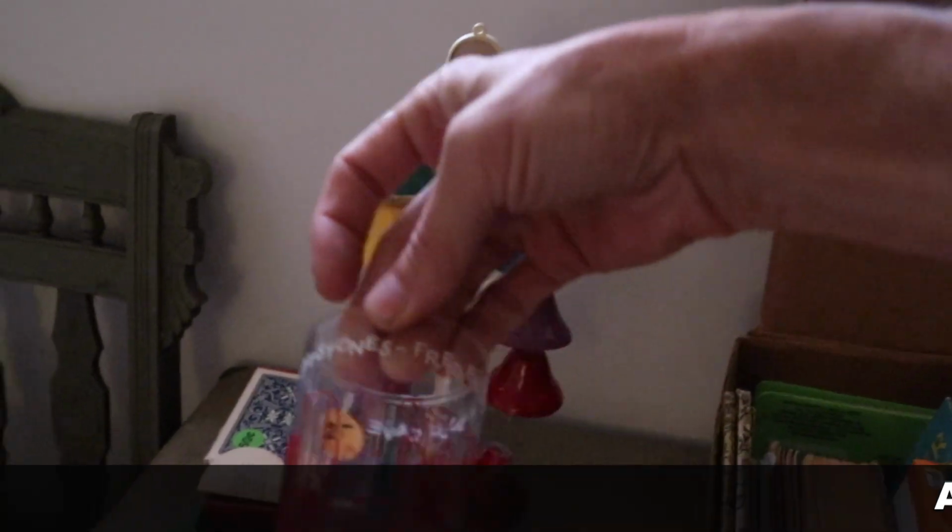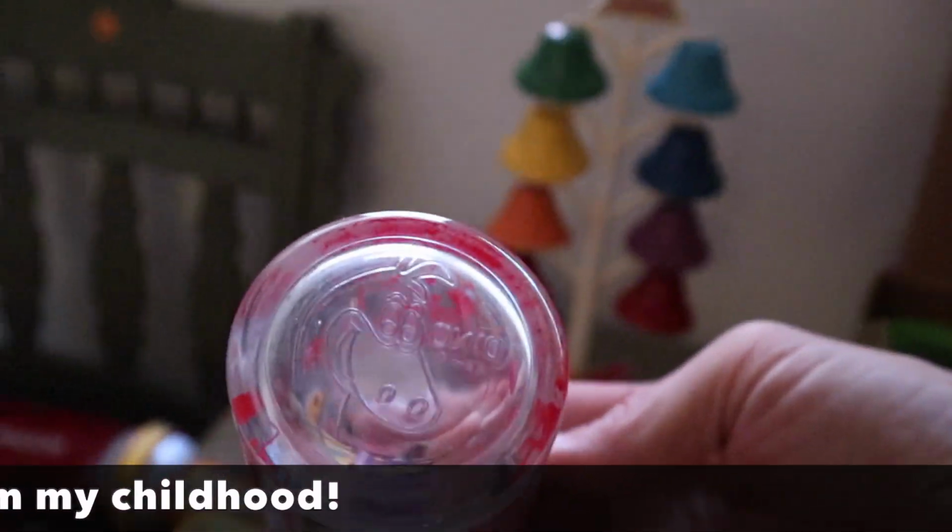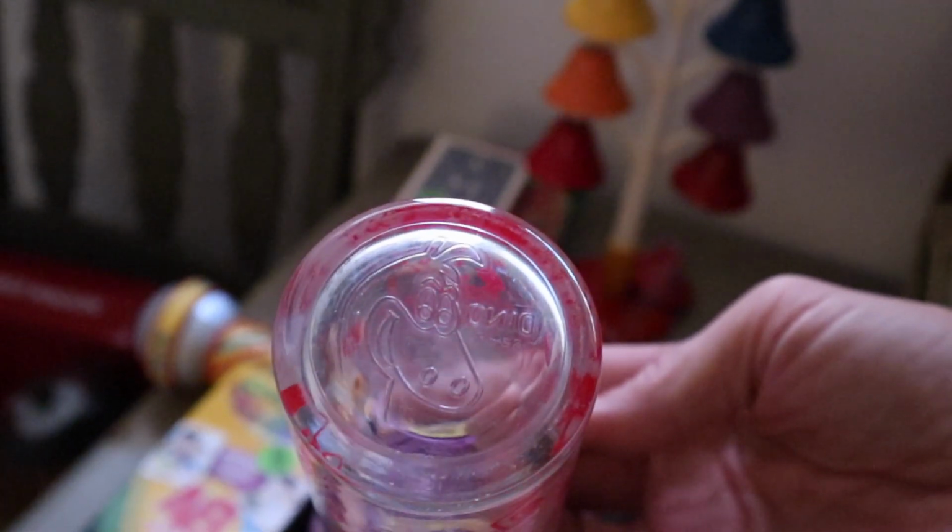Over and over, and over and over. Oh, and by the way, the thing I'm bashing it with is a Flintstones glass. The Flintstones glasses are cute because there's always one of the characters impressed in the bottom. This one is Dino.